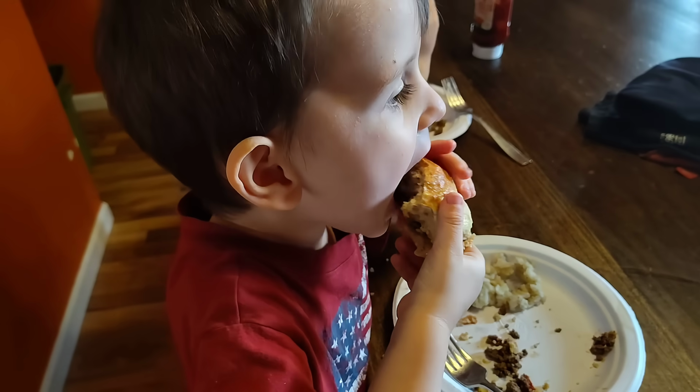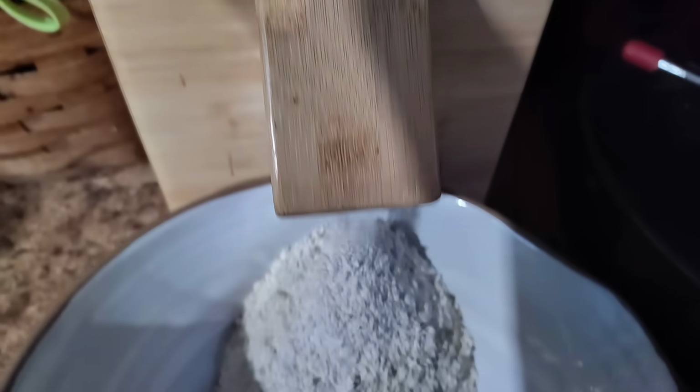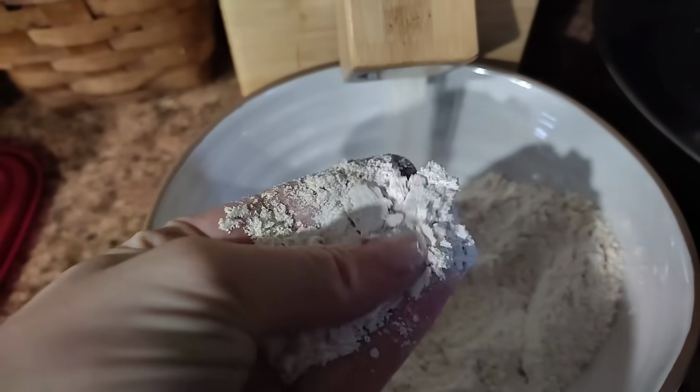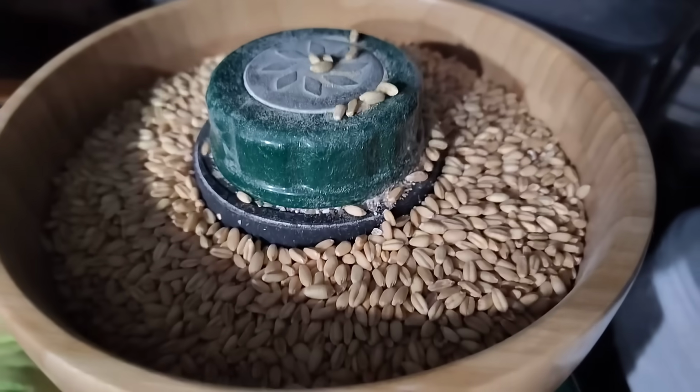Now we're going to move on to another breakfast. I love grinding my wheat berries early in the morning. I wait until I'm ready for all the children to wake up because the noise of it serves as kind of an alarm clock for all of the children upstairs. They know that when that grain mill is going, Mom is starting breakfast and it is time to wake up.